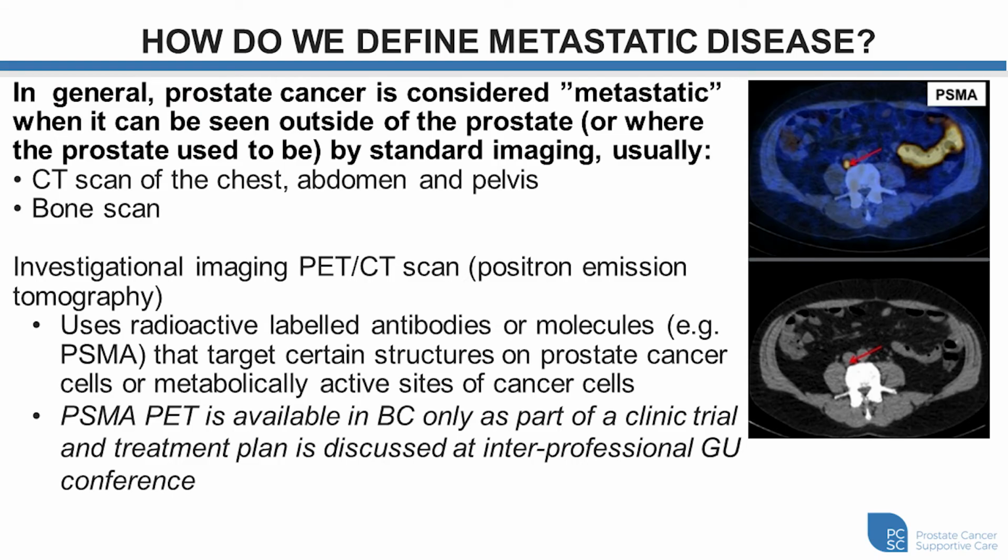So how do we determine if the patient actually has metastasis? We use 2 imaging modalities. CT scan, where we usually look at the chest, abdomen, and pelvis, and we look at the progression of the prostate cancer or metastasis of prostate cancer into the soft tissues. It could be lungs, it could be liver, it could be lymph nodes. And we would also be able to see bone metastasis on CT scans.